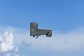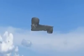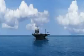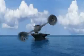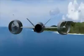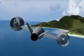HTAL engaged. Vertical takeoff complete. Switching to cruising mode. Full speed, 300 knots. This is Eagle 1, requesting status of... never mind, AD-150 sighted. It's headed right for the landing area.